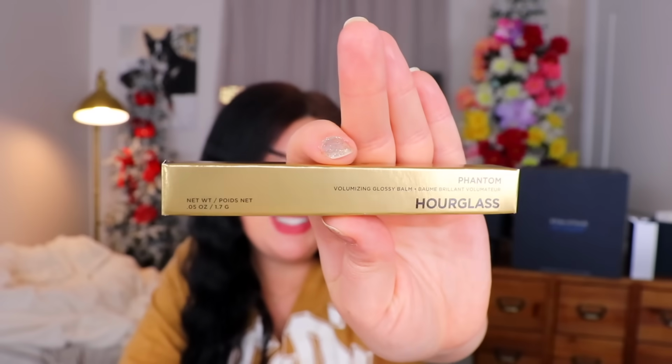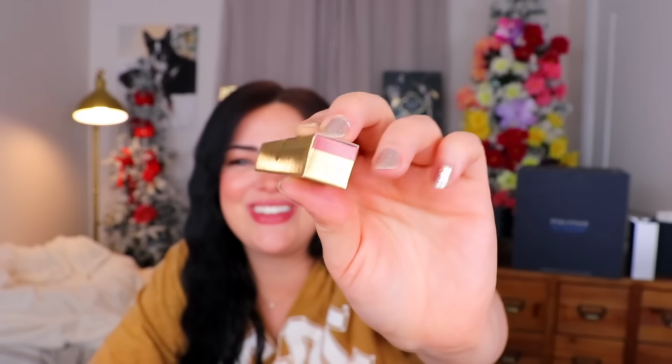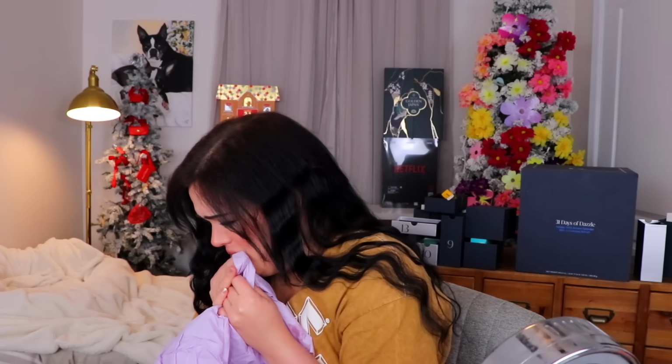Let's go ahead and move on to the second drawer down here. Day number 20 is up next. Ooh, Hourglass. We have a Phantom Volumizing Glossy Balm. That sounds real fun. In the shade Haze. Ooh, that looks really pretty. I hope the color actually is reminiscent of the little color swatch here on the outside. Okay, hold on. Okay, all right. The first swipe looked orange.